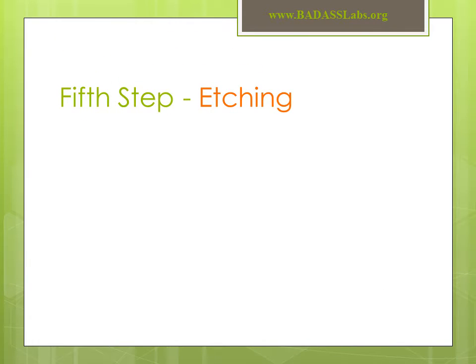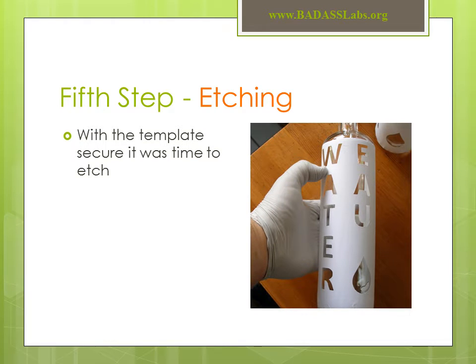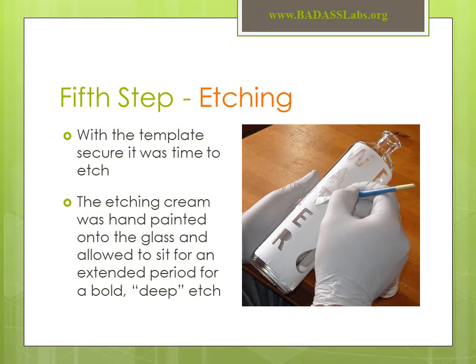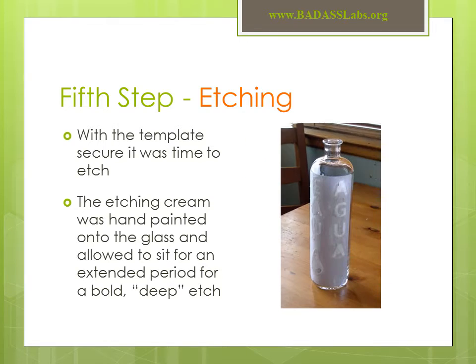Now we're finally at the actual etching phase. Once the template was secure, it was time to etch. So we take the etching cream and we hand paint it onto the glass, and we allow it to sit for an extended period so that we get a very bold, deep etch. Basically what the cream is doing is degrading the glass surface so that it ends up with the frosted effect that you saw.